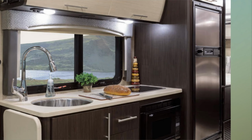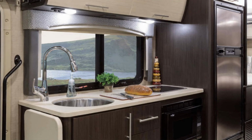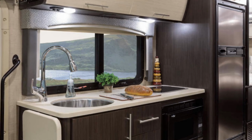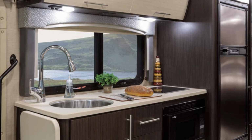Options, there are 6 floor plans available, each with 1 or 2 slide-outs. Pros, everything you need is with you everywhere you go. Cons, doesn't fit in small places or on very narrow roads and doesn't do off-road at all.